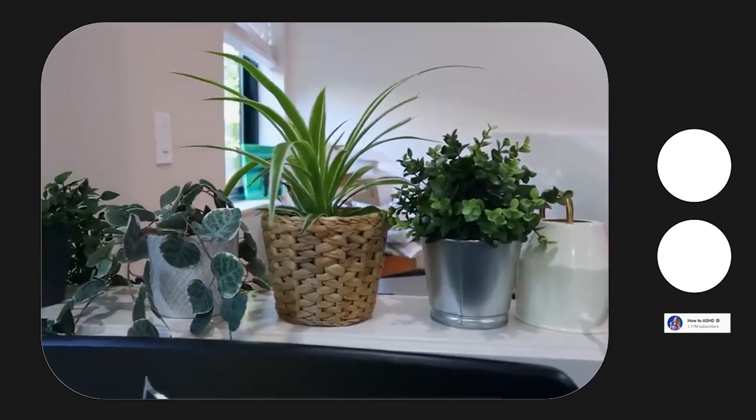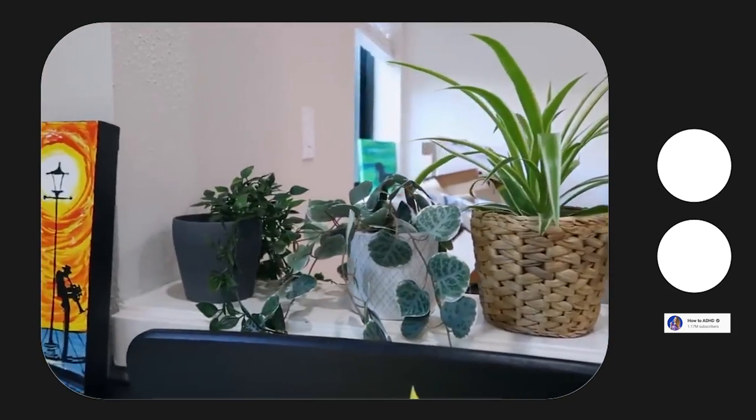This entire room is about things that inspire fascination so that my deliberate focus brain can rest and I can just chill.